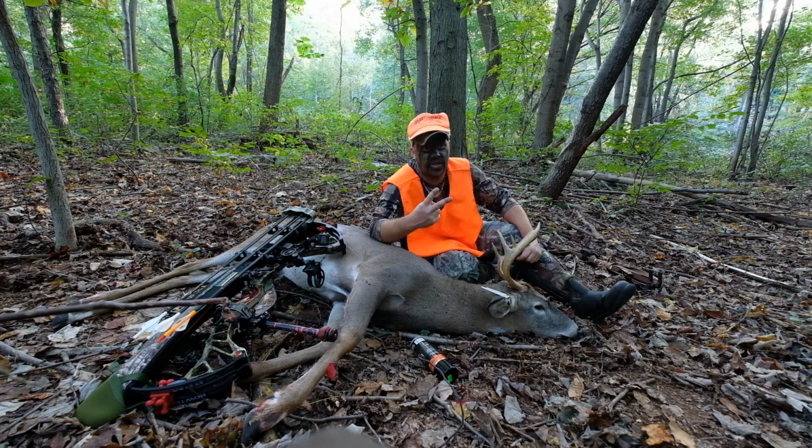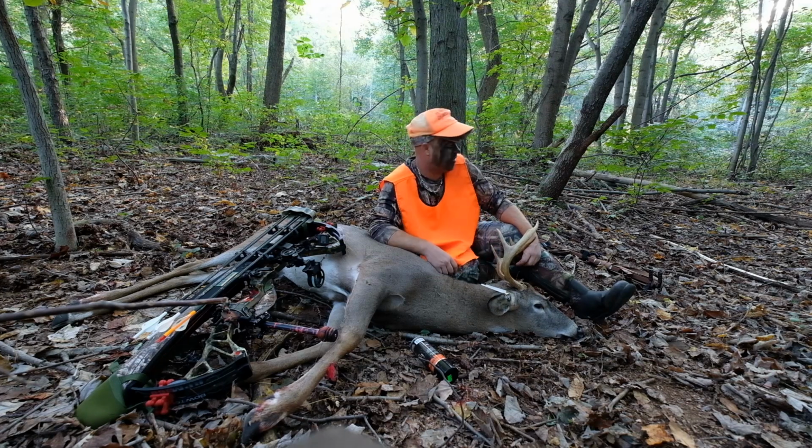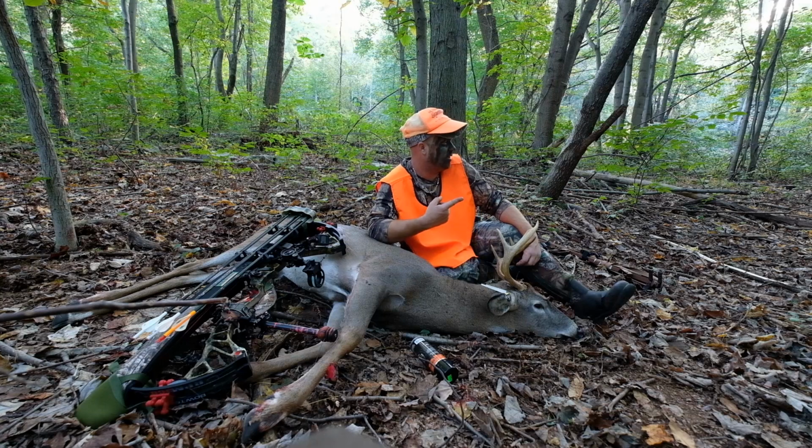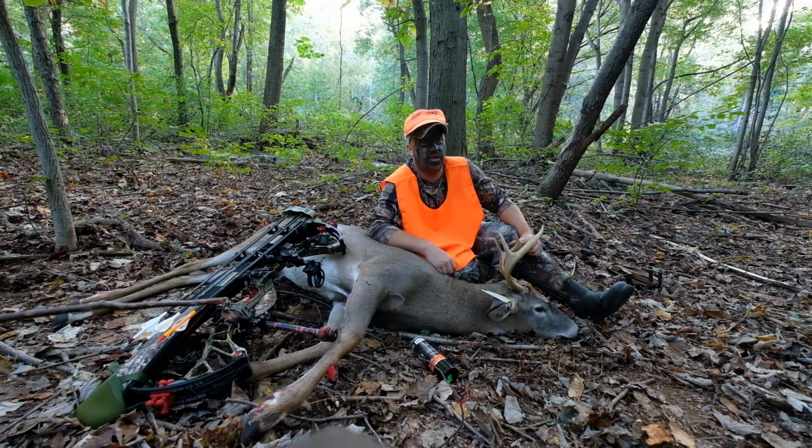I got 2 doe tags yet to fill. And today is the last day of muzzleloader doe season, antlerless doe season. And so all the archery hunters got to wear orange. And there's a little bird right there beside me. Everybody got to wear orange while they're moving and have it posted at the base of the tree.